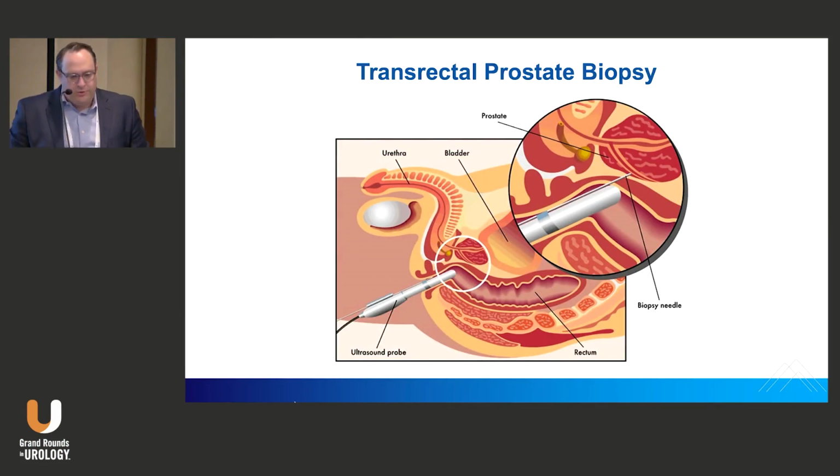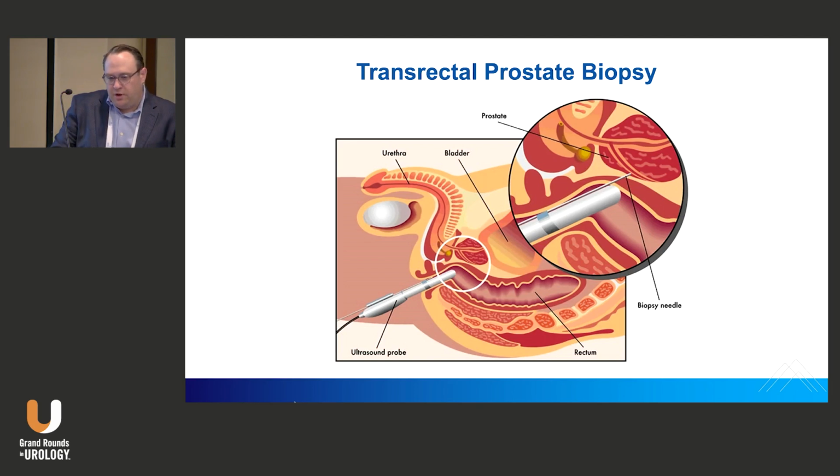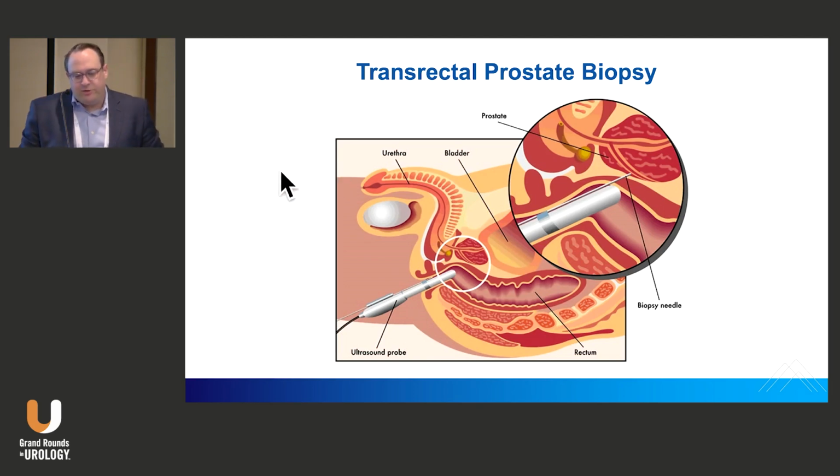So why transperineal prostate biopsy? Well, as you know, the tried and true method for performing prostate biopsy has been via the transrectal approach, and it's been done like this since, let's say, the mid to late 80s up until actually current day. The majority of urologists, at least in the United States, still perform transrectal prostate biopsy.